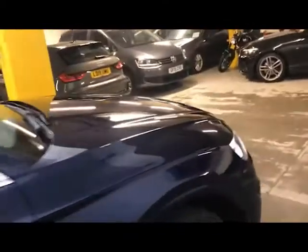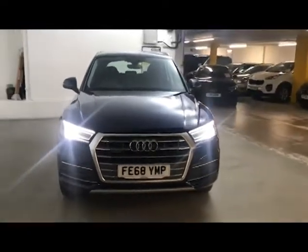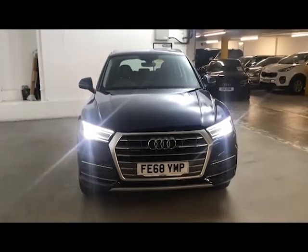The Q5s are very, very nice to drive, very smooth. They don't feel huge despite being a big SUV, and there is a lot of space, enough space for 5 adults, and a nice big boot at the back as well.